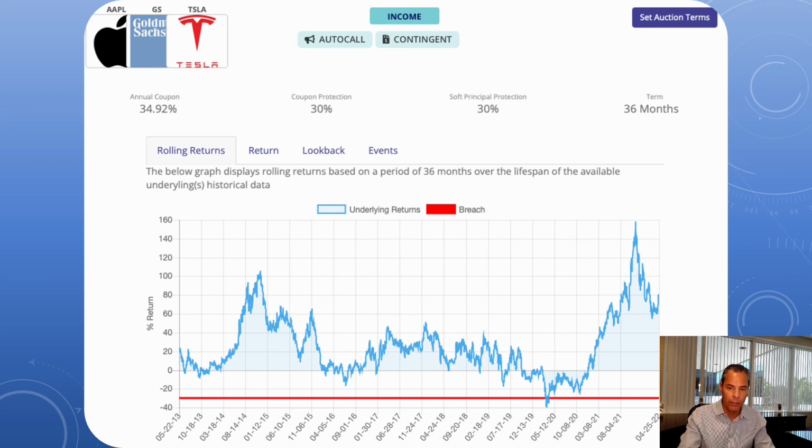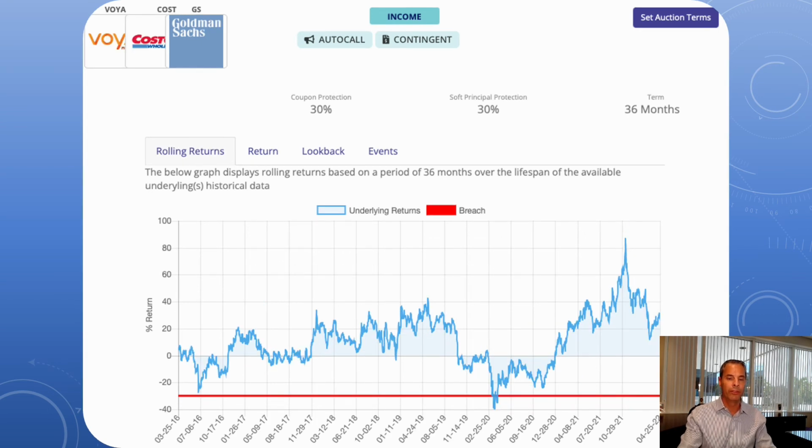Okay, let's take a look at another note. This is a note that is tied to the insurance company Voya, Costco, and Goldman Sachs. This also has a 30% downside protection for coupon protection and also a 30% soft principal protection, same 36-month term, but these have different stocks in them. The annual coupon on this, paid out divided over 12 months, is 16.44%.